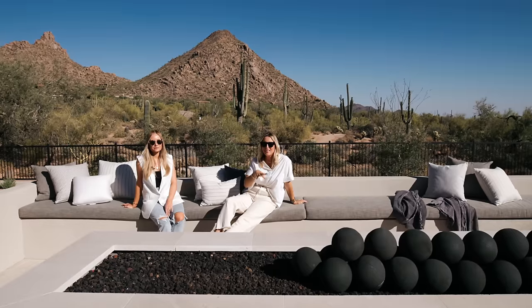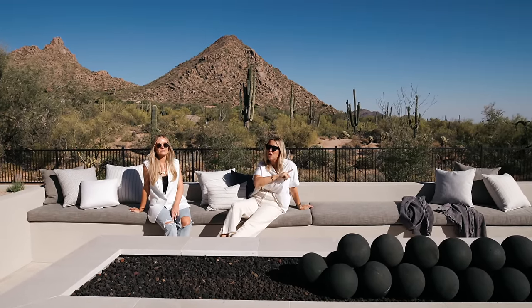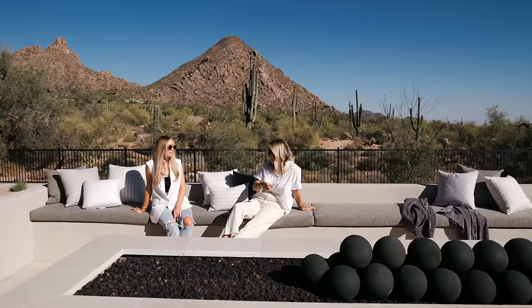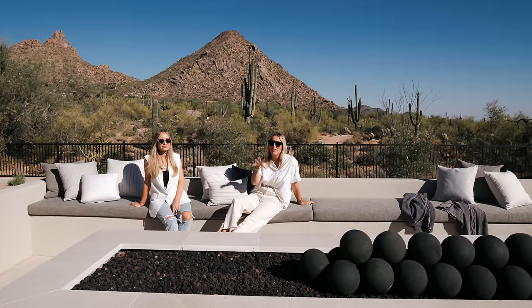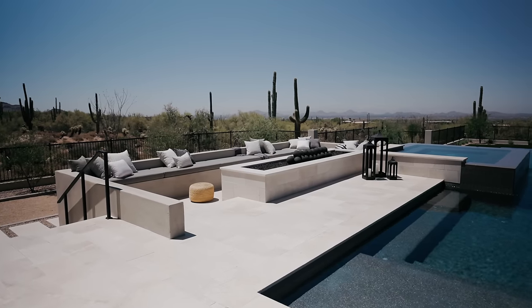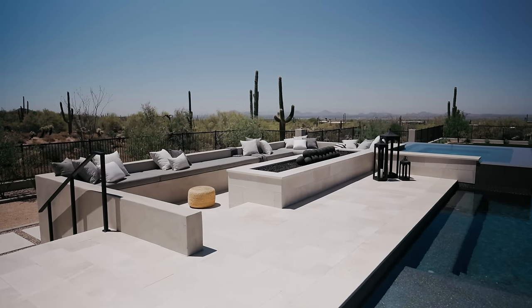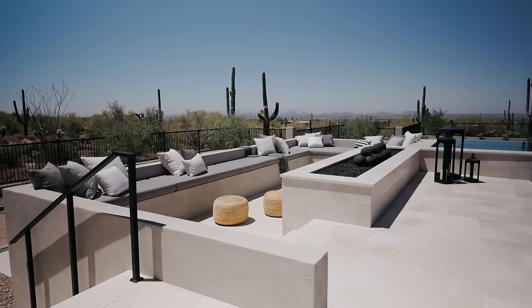Okay, so now we're here in the sunken fire pit area. Truly, this was 100% the brainchild of our client. The landscape design was done, and as she started seeing it come together, she said, you know what? I want a sunken fire pit area that you can roll up to the spa. If someone's in the spa, I can sit there, which is over on that side, or I can sit here and have the fire pit vibes, but also be super comfortable. So that's kind of how this came to be.